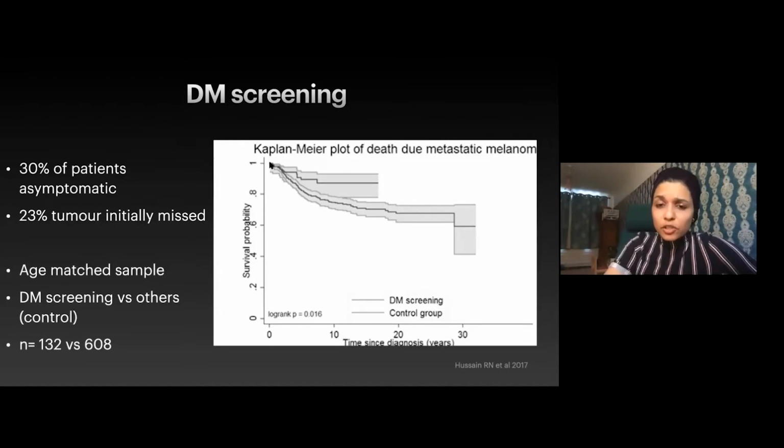And if you look at how likely they are to get METs, they're much less likely to get METs than the normal population of people who have melanomas. You would argue because they're picked up earlier, not necessarily because they're more or less dangerous, but just because if you pick them up early and you treat them earlier, surely then you are stopping them getting metastatic disease.